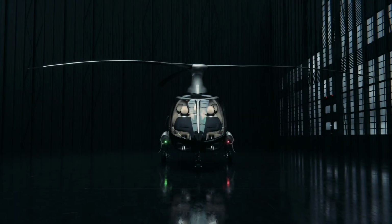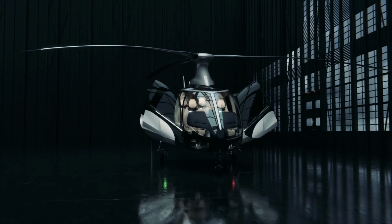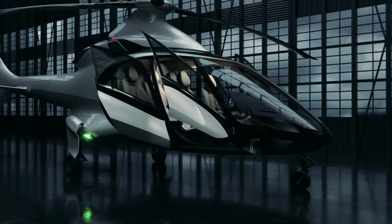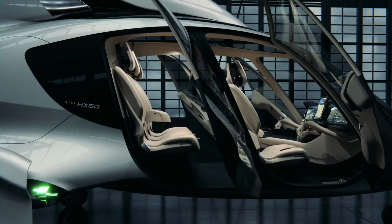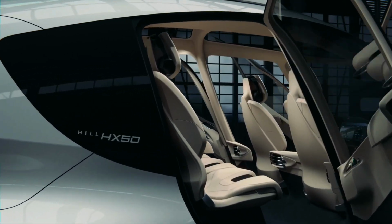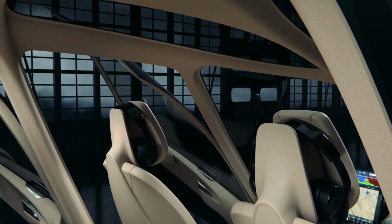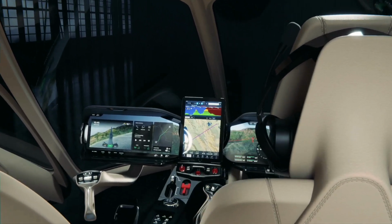On this rather short list still, one finds Hill Helicopters, a UK-based company meant to disrupt the general aviation market with a revolutionary aircraft design. The company's product is called HX50, and it is, of course, a helicopter. Not one exactly as we've come to know them, but a luxury aerial machine that should become the pinnacle of the industry if it ever manages to actually get here.